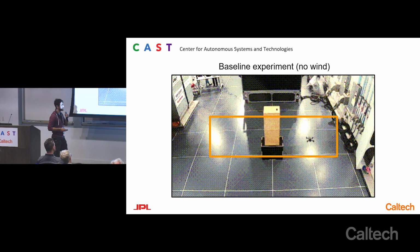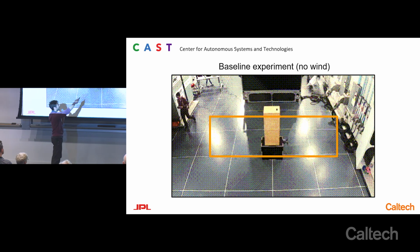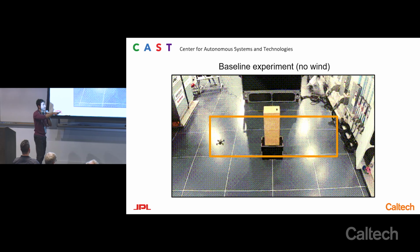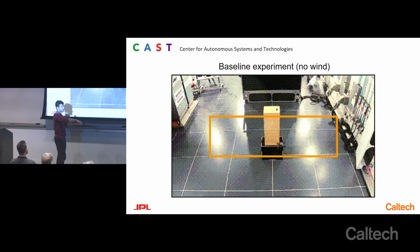This is the setup that we're putting together in CAST. So this is our little mock-up of a building, right? And here is a drone that we instructed to fly using our motion capture camera system to navigate behind the building, between the building and the fan array. And we told it to fly in this zigzag pattern, moving backwards in the drone arena.